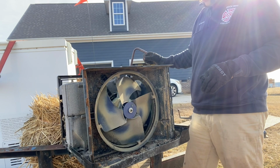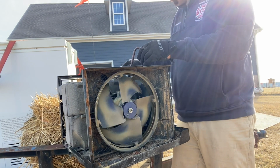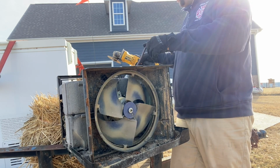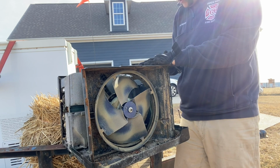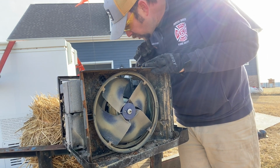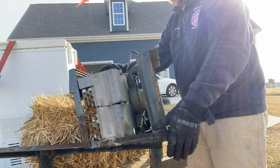Piece of copper. Now let's turn it around here and see. Get this piece of insulation off. Where's that running to? Oh, that's running into the other one. Okay, that's right. So let's turn this bad boy on around here.